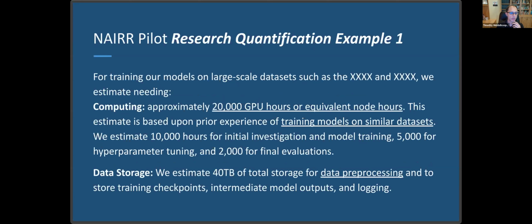All right, let's just take a second to read this. How would you rate this resource quantification? What is missing from the example? Even though this is a reasonable framework, it does not contain nearly enough information to justify the resource request. The hours and the storage are not broken down, there are no calculations, nor a connection to the methods that they are going to use.